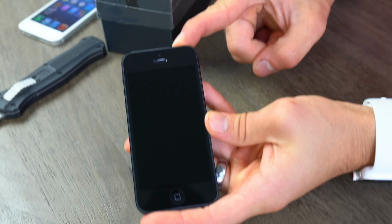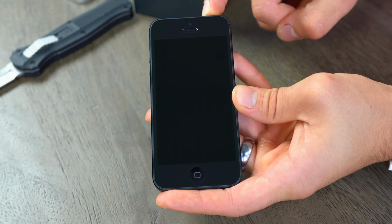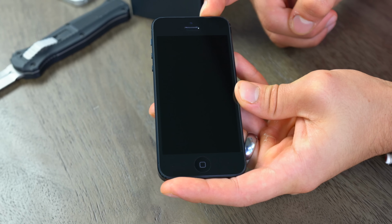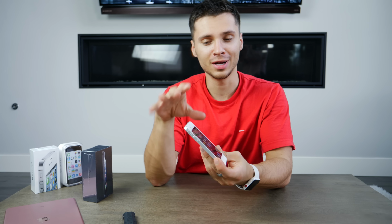All right, let's go ahead and boot it up. And let's see after 6 years if it has any juice left on it. Very unlikely, yeah, so that's done. I'm gonna go ahead and have to charge it and be back. All right, so while that's charging, wanted to do a couple highlights on this.